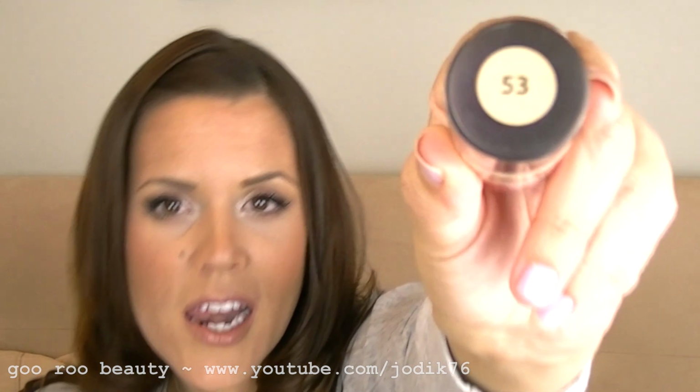I did initially buy this when I had a self-tan on my face, and I bought it in 56. I think I expressed my displeasure for anyone who had a darker complexion than mine, up to medium complexion, if they wanted anything darker, because the 56 was the darkest that Bourjois had. I did go back though, since that self-tan has faded, and I've been doing a lot of exfoliating, shall we say, on my face lately. So I went back and got the number 53, and I find that that is quite a good fit. I am wearing it today.